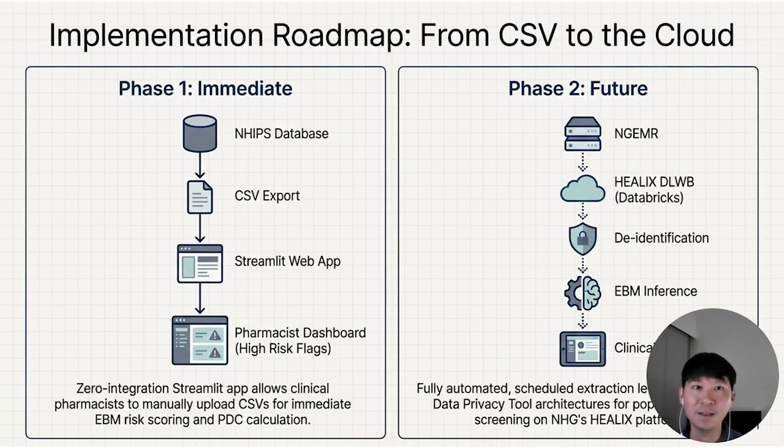And the good news is this doesn't require a big IT project to get started. Phase 1, which is the Streamlit app, is already ready right now. We just need to export the NHIPS data, upload into the app, and we get our result instantaneously. There's no integration, no waiting for system approval.